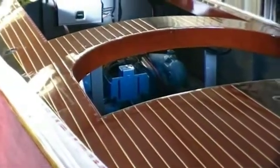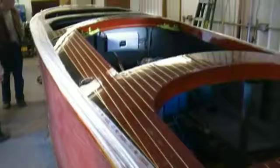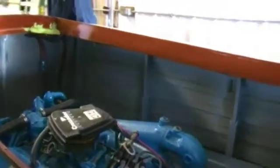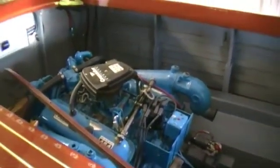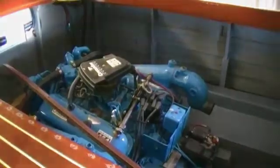Let's go and take a look at the engine in this boat. Chrysler 454. Modern power plant that certainly will move this boat along very well in the water, I'm sure.